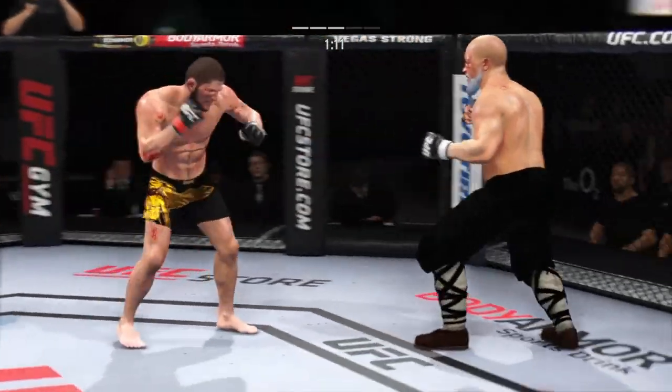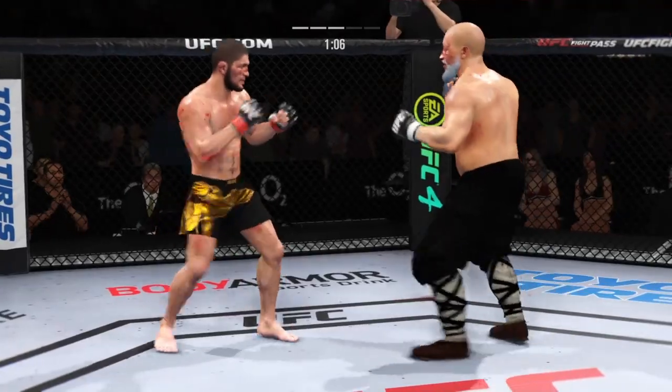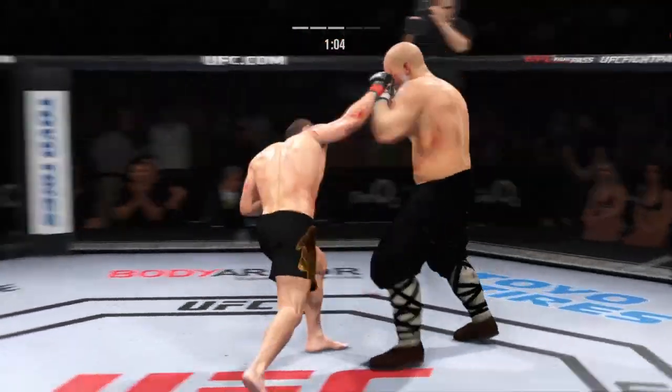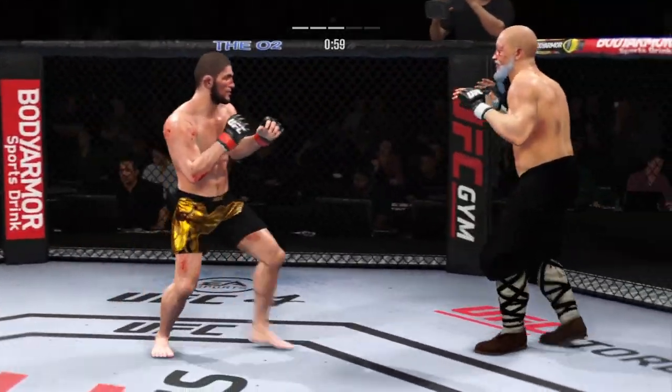Oh, he got that knee to connect to the body, and if you're the defensive fighter here, you've got to make sure you don't eat too many more of those. You cannot eat too many. You got to get the elbow inside. Otherwise, you're going to land one that's going to shut everything down.